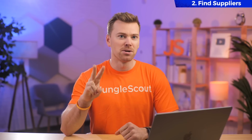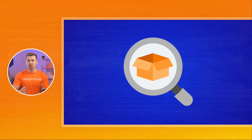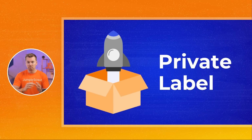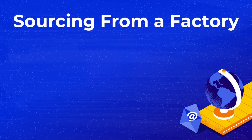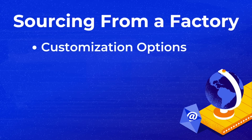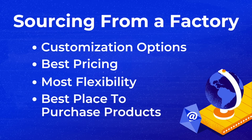In step 2, we're gonna be talking about sourcing your product. And in the method we've been teaching so far, the private label method, the best place to source these types of products is directly from the factory. In other words, you wanna go straight to the manufacturer and not some sort of middleman. This will give you the most customization options, the best pricing, the most flexibility, and it's just the best place to purchase these types of products.